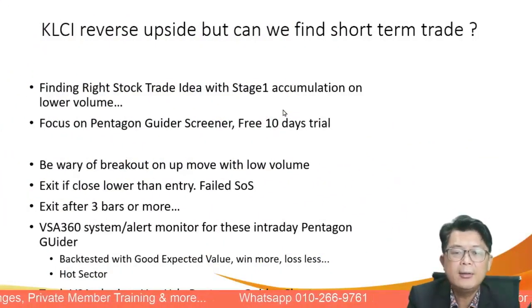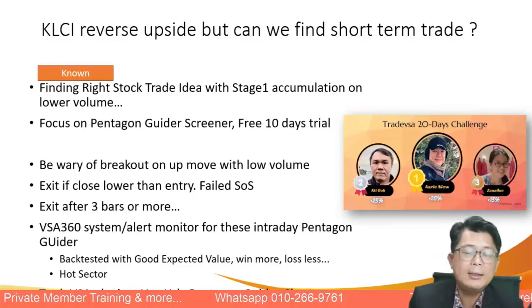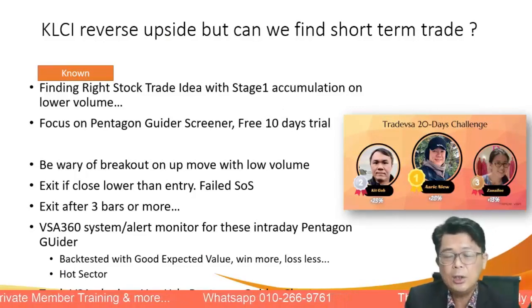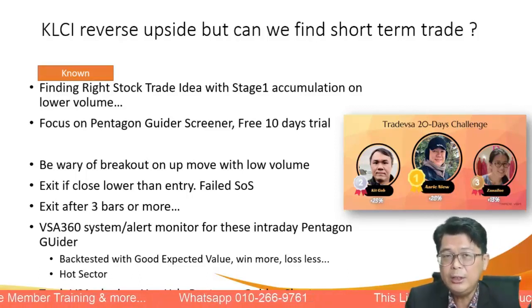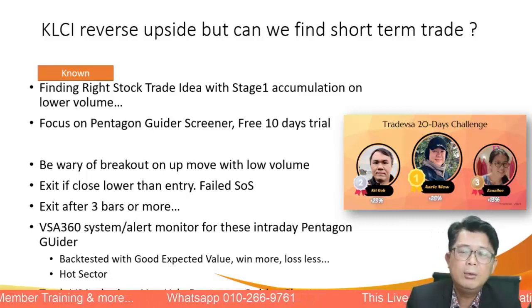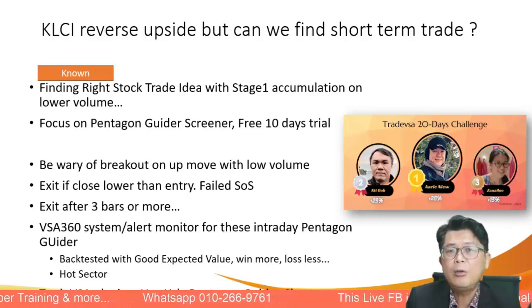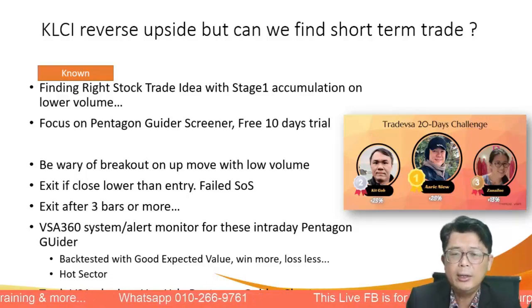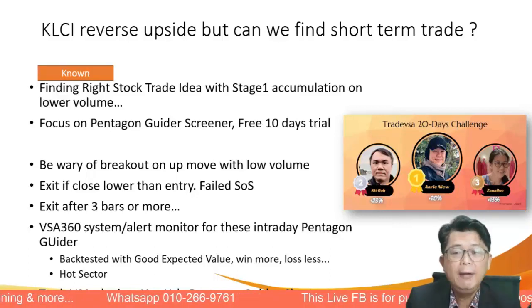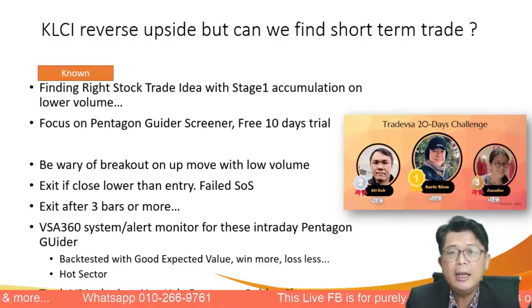All right, and KLCI reversing to the top side, but meanwhile we are still able to find some short-term trades. Short-term trades are like our winner for our 20-day live trading challenge, and that's really one of the reasons why we get our members to focus more on the intraday, shorter, less than a week trading. I'm going to show you shortly how you're able to find those trades and focus using the Pentagon Guider intraday trade. You can get a free 10-day trial for those of you who have not. Just try it out.